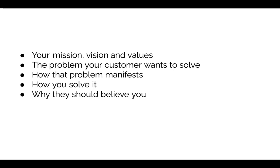You need to know why they should believe you when you tell them you can solve the problem. And you need to understand the result your customer wants. What does their life look like when their problem has been solved for them? What are they trying to get to by solving that problem? It's really important to research properly and make sure you get this information right. If your marketing genuinely connects with how people think and feel, they are more likely to notice it, believe it, and act on it.